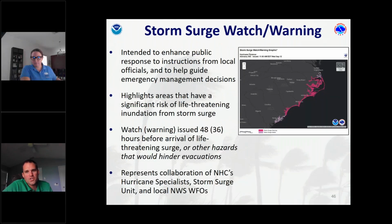We also have a storm surge watch and warning for the US that we issue, and this is more of a public product. We want to get people to respond to their instructions from their local officials, and help guide emergency management evacuation decisions by highlighting these areas that have a risk of life-threatening inundation from storm surge, and that generally begins at 3 feet of inundation or more.